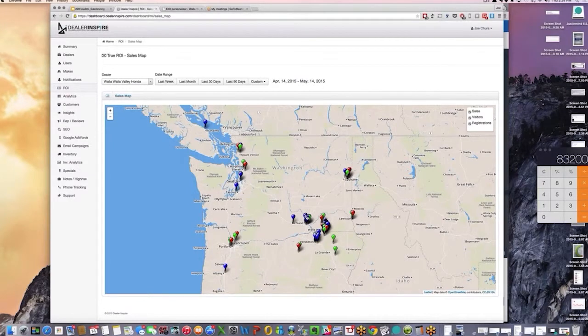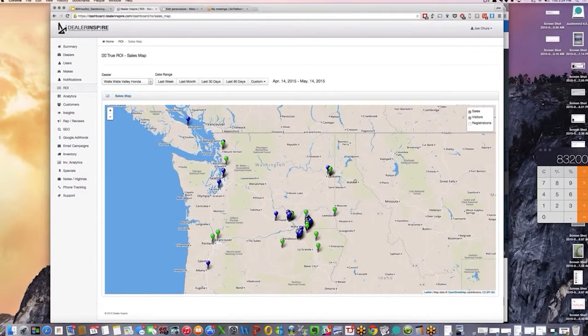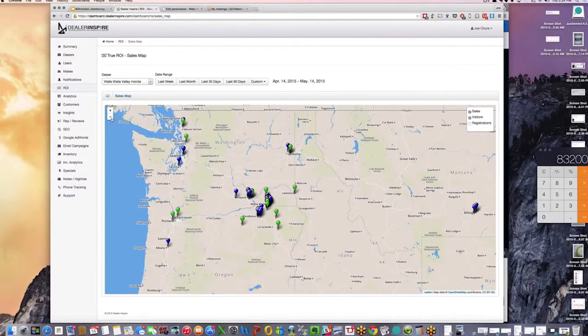It paints such a different picture than looking at an Excel spreadsheet or numbers to really illustrate where the biggest opportunities are. Walla Walla, because of Jared and Blake and whatnot, we get visitors from all over the place. So in their case, the visitors may not be the best example, but in your case, it surely would be a nice thing to look at.